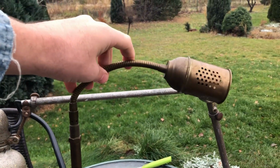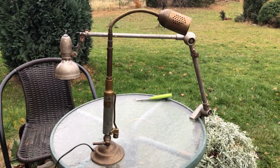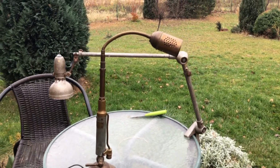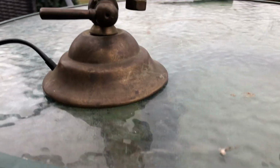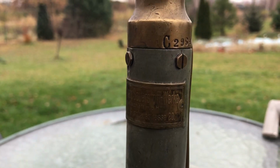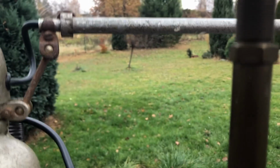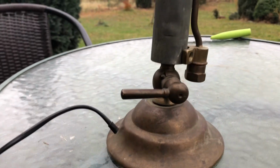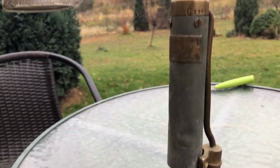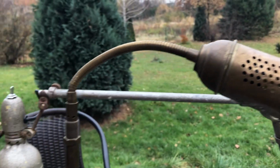When I first saw this lamp, I wasn't sure what it was. I mean, I knew it was a lamp, which it is, but as I mentioned in the other video, that's not how it started its life. It has a manufacturer's label on here and numbers stamped into the brass or bronze. Actually, I think at least that section is bronze. It started its life as an early welding torch from Germany, and someone has converted it into a lamp.